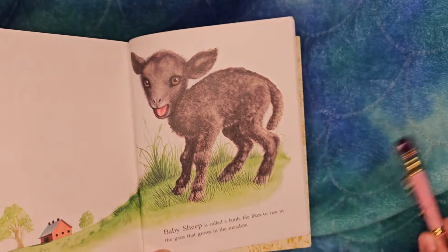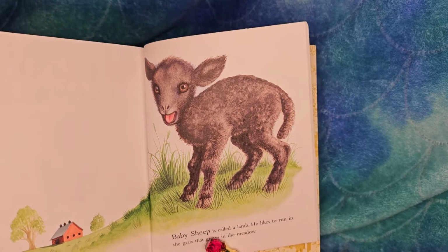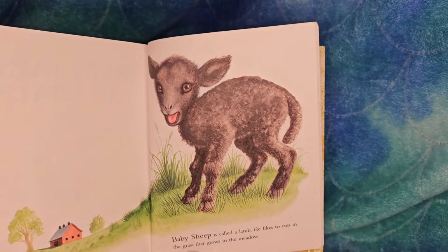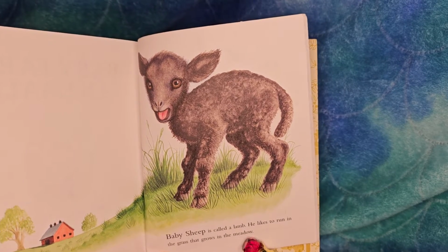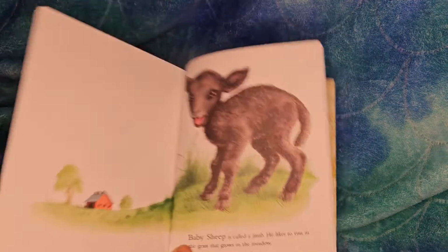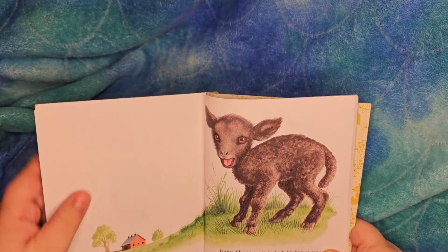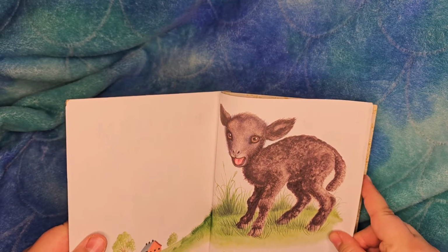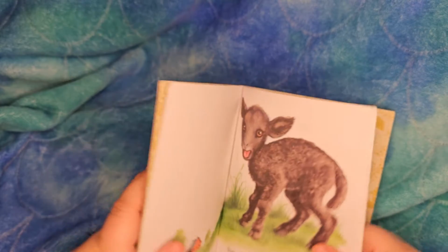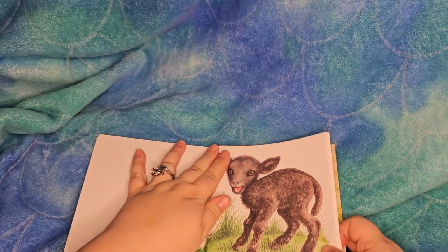Alright. Baby sheep is called a lamb. He likes to run in the grass that grows in the meadow. He's just jumping around. The noise they make is called a bleat. Meh, meh. That's what sheep do. There's a bunch of pages in this one.